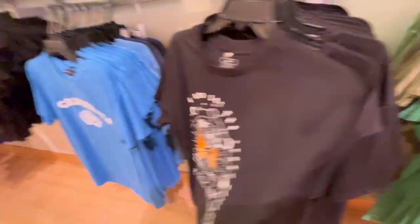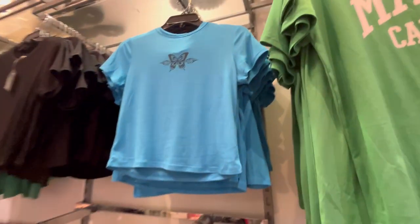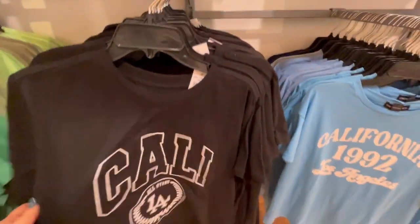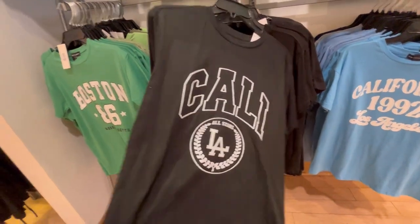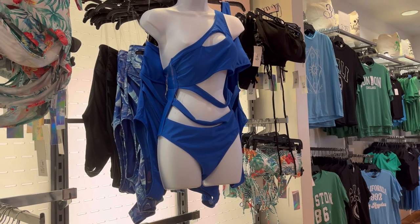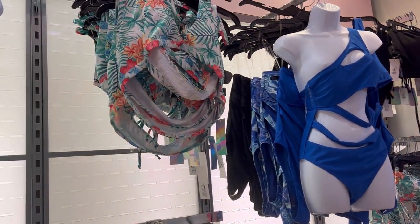They just look super comfortable, so even if you just want to work out in them or wear them around from day to day, for only $10, it's kind of a steal. And they also have more character shirts too. But I really wanted to jump into the bathing suits.